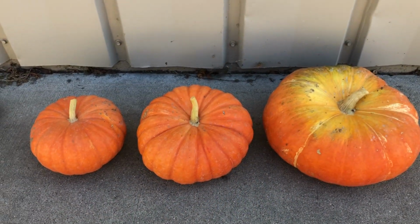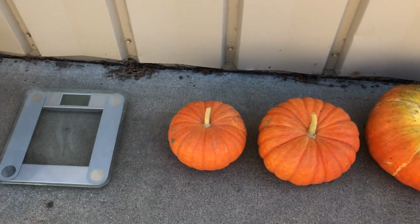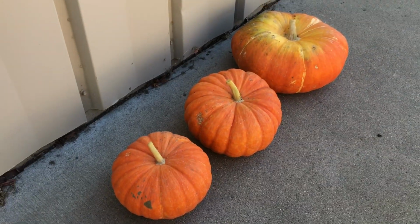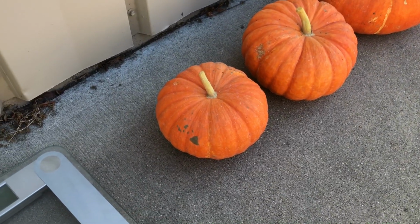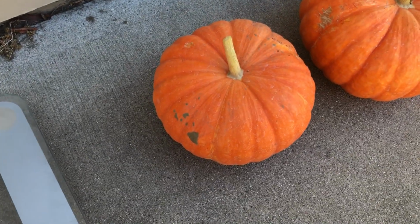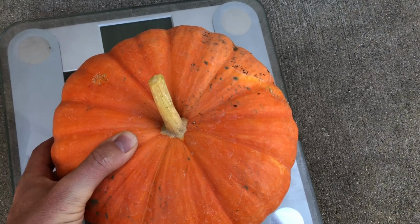All right, so here are the harvested pumpkins so far. Let's get them on the scale, see how much they weigh. The packet says that Cinderella pumpkins are supposed to be 15 to 20 pounds. I think that third one might be in that range, but these two, I'm guessing maybe 5 pounds. The middle one maybe 7 or 8 pounds, but I really have no idea. So let's put it on the scale, see if we even get it to register.